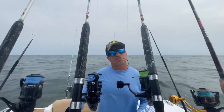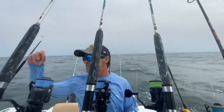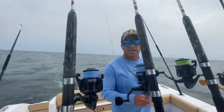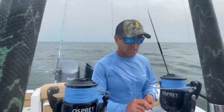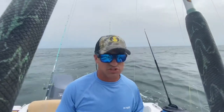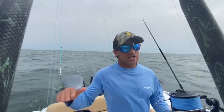This Sportsman 312 Open is ridiculous. We averaged in this slop about 36 miles an hour. And when we were passing a couple of the diesel boats, we actually got it up to 46 in this, guys. This thing absolutely screams. When you back it down, it's comfortable going fast. When you back it down, it just eats through.